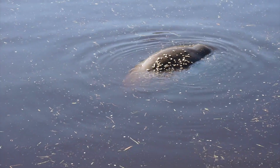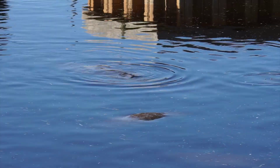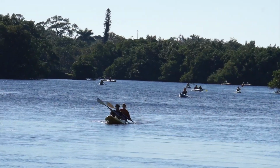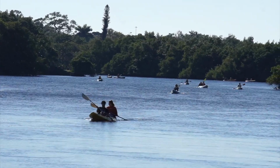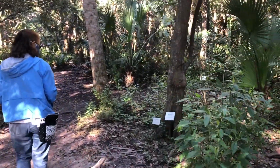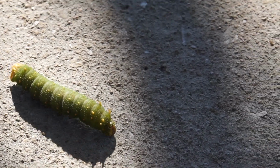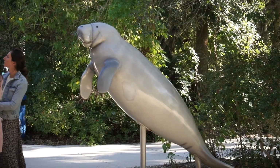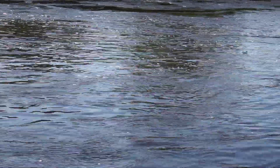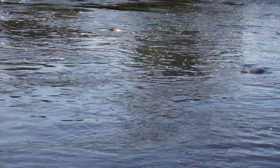Here, look at all the spots on that guy. You know, it really seems like they're playing. Mm-hmm. They're riding the circle down and then going back up and riding the circle back down. Yeah.